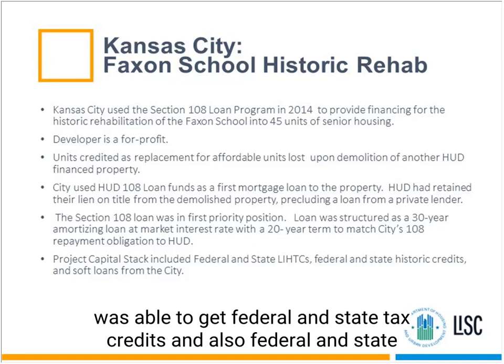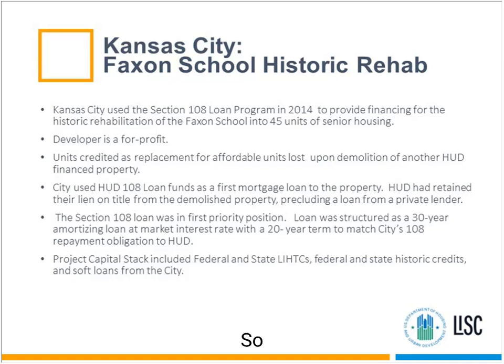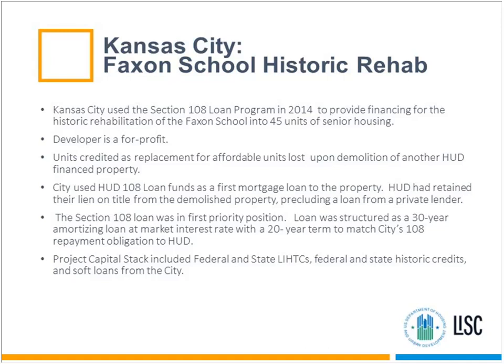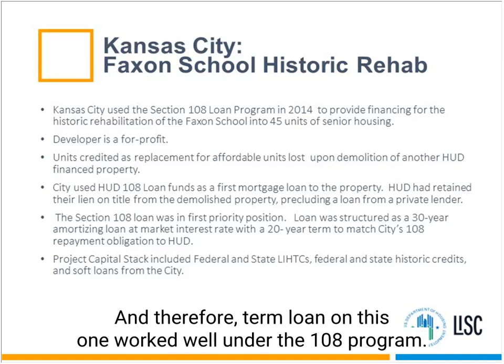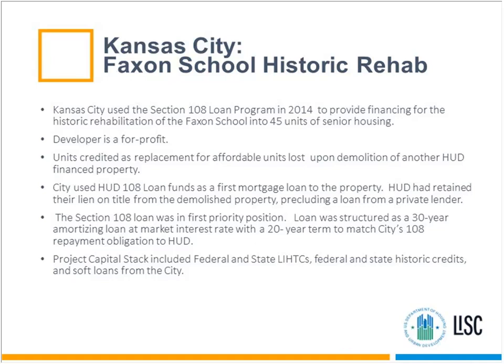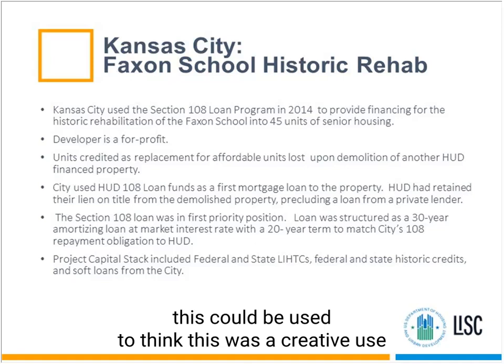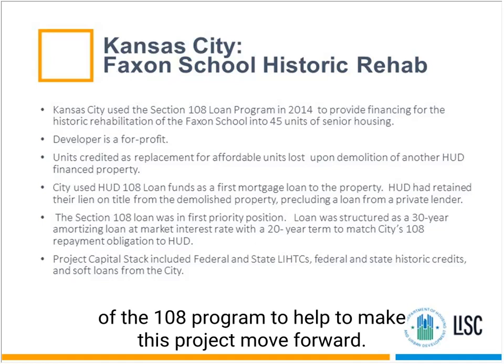This project was quite lucky in that it was able to get federal and state tax credits and also federal and state historic credits and another soft loan from the city. So in this case, over 60% of the costs are really being financed through equity or soft loans, and therefore the term loan on this one worked well under the 108 program. It's a small first mortgage. But just another way to think about how this could be used, I think this was a creative use of the 108 program to help to make this project move forward.